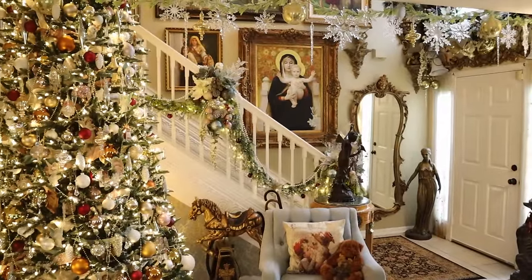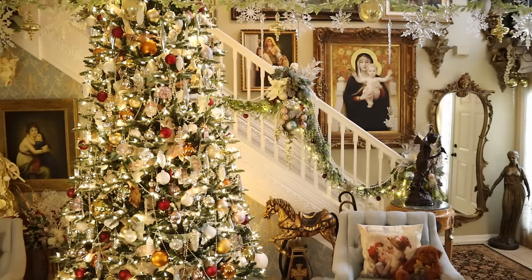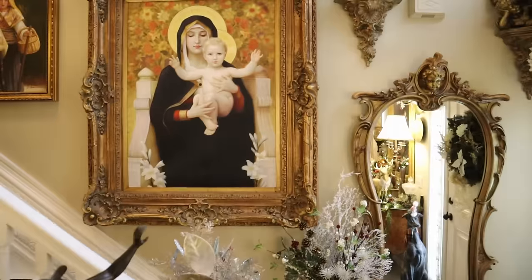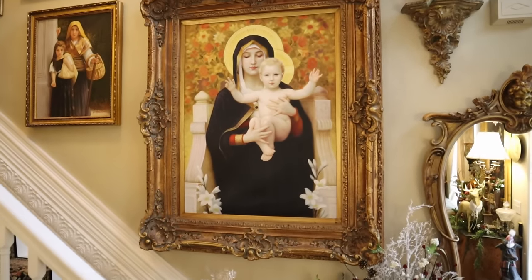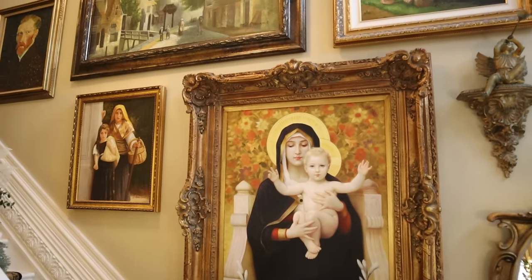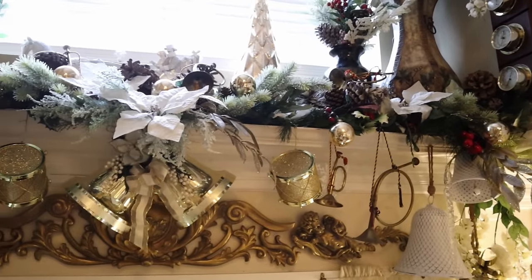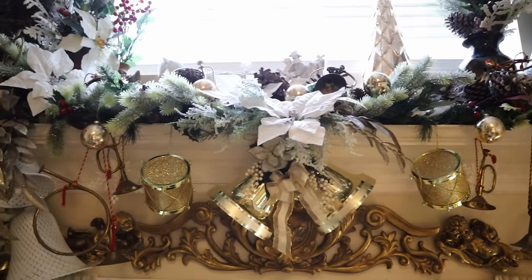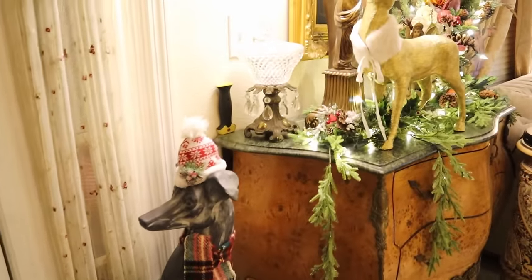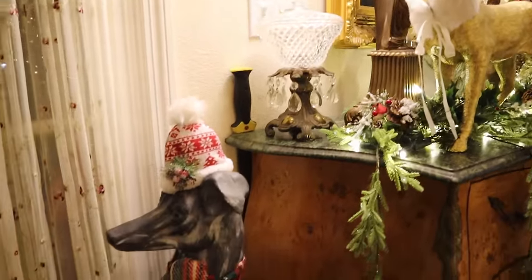Okay, now if you just come in as a guest to our home, this is what you would see. And for the folks that don't know us and don't know our decor, we like to remind everybody that we love maximalist and country manor house decor. That's what you're probably gonna see today.